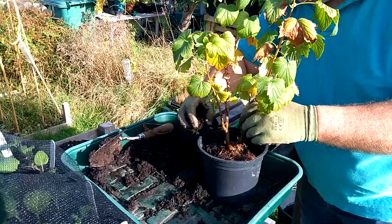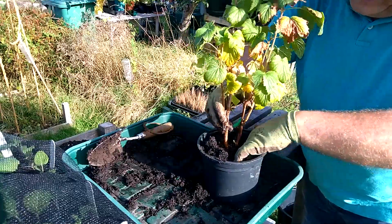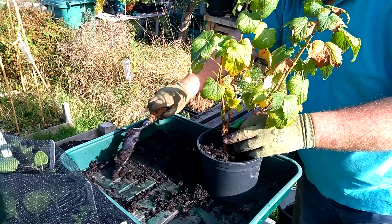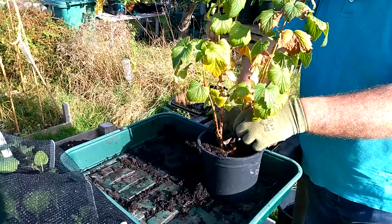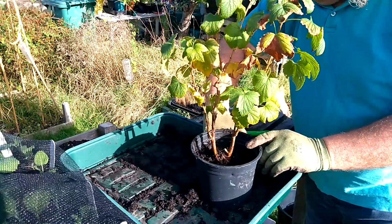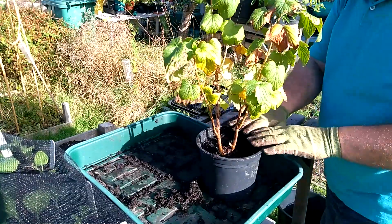My compost is a little bit wetter than ideally I would want, but you know what? It's what I've got. I can see I'm going to need a little bit more. Let me just get that.